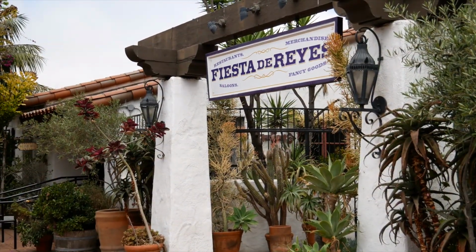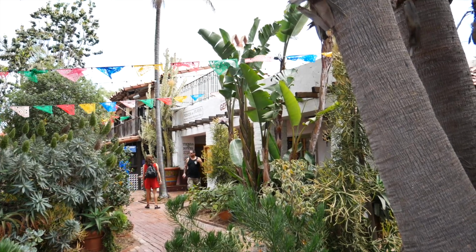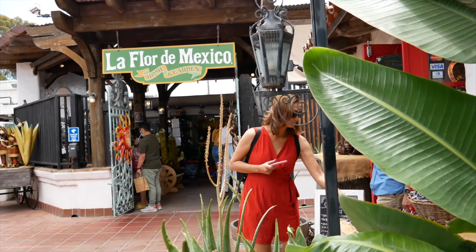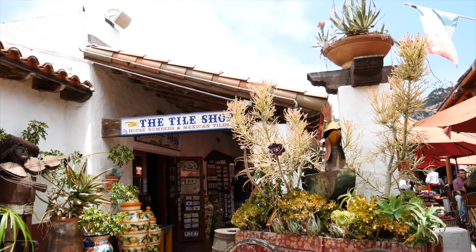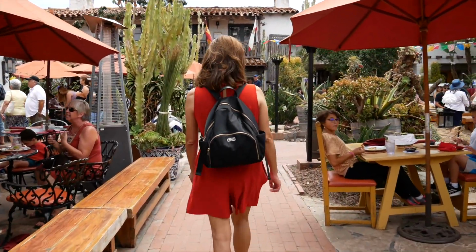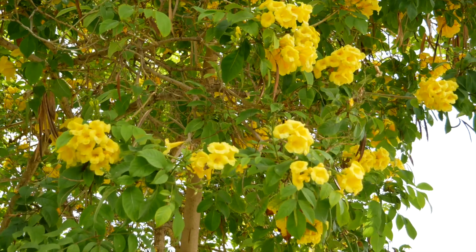The main section of the old town is very touristy. I guess that's to be expected from a place like this. There are many specialty shops that sell mostly Mexican arts and crafts. So if you are into that kind of thing, this might be a perfect place for you to visit. And you can see there are lots and lots of restaurants here, but of course, pretty much the only choice you have is Mexican food. I'm really looking forward to eating some good, authentic Mexican food today. So stick around.